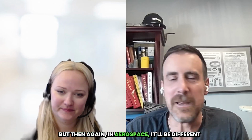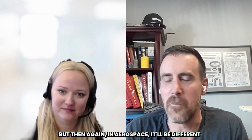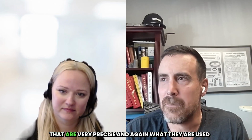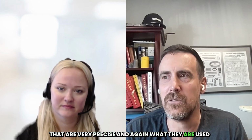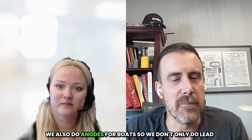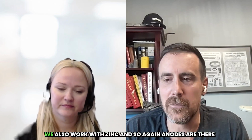But then in aerospace, it'll be different weights or very specific alloys. We work with a ton of alloys that are very precise. And again, what they are used for, it's really difficult to find a replacement for lead. We also do anodes for boats. So we don't only do lead, we also work with zinc.